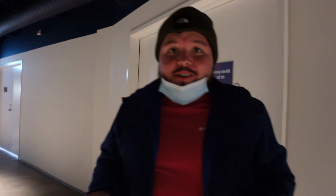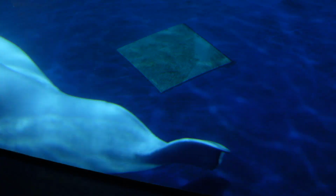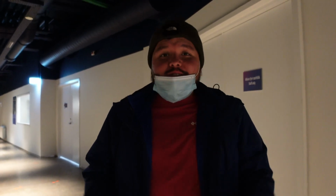So we just saw a beluga whale. On camera you can't see how big it is, how tall it is. It is so majestic. It's so tall. It's so long. If me and Karina pair up, from top to top, it's still taller than us. It's a great experience to see this beluga whale.